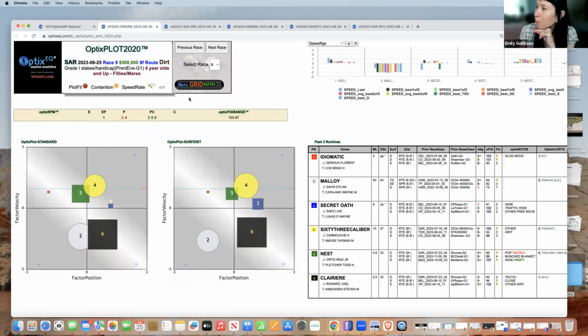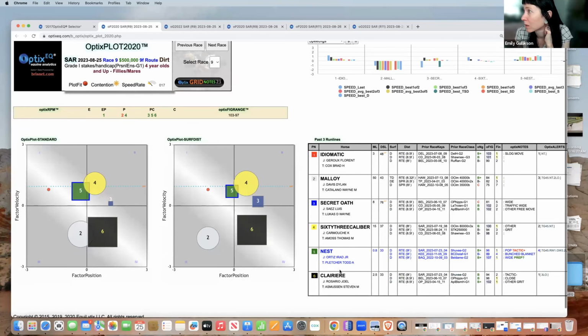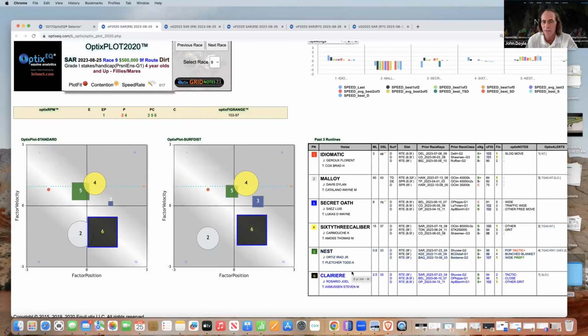Because again, I think it's kind of like in the Ballerina, it'll just look like what people see on paper. Idiomatic has that improving form and has a pace advantage. She could go wire to wire. I think this is an okay fair value line, but it's not a good morning line because Nest and Clariere are going to be both like 6-5 and 7-5. They're going to be close. This horse is going to be like 4-1.